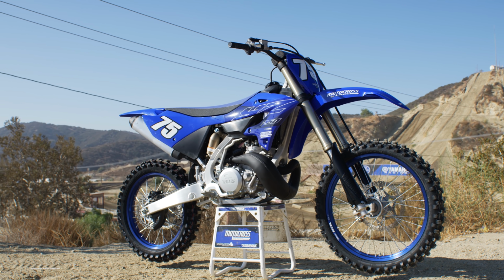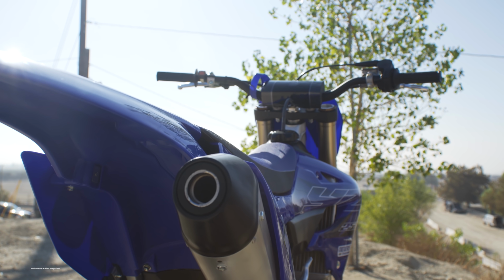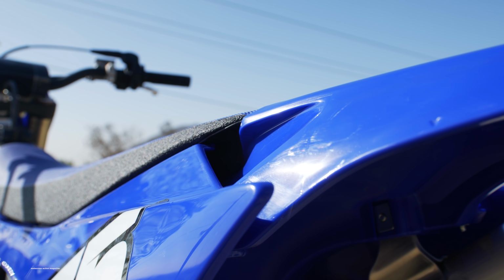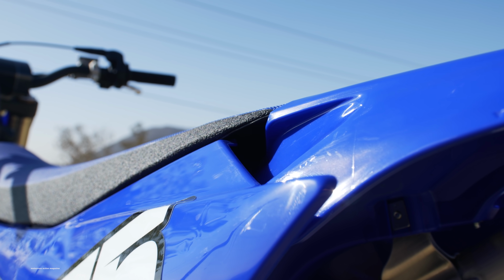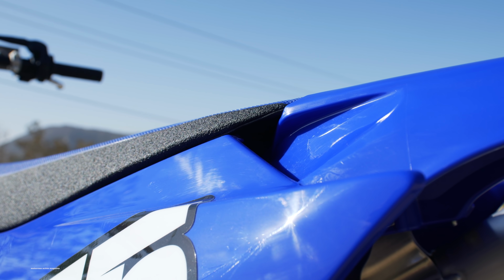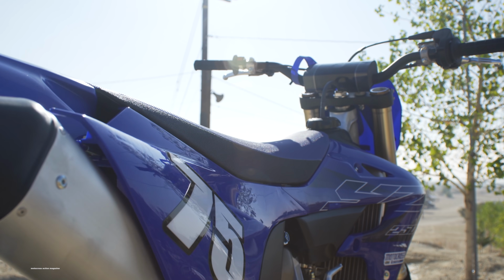Diving into the details on the seat, they tried to make it a little more racy. Last year's YZ250 and the model years prior to this one, the seat kind of dug down a little bit more and you were kind of sitting into it. Now the new YZ250 for 2022 has a much flatter seat. The front of the seat is 6 millimeters lower. The middle of the seat is 5 millimeters higher.